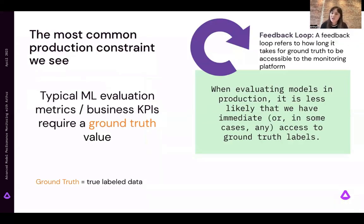And one of the most common production level constraints that we see is the fact that many models in production actually do not get ground truth immediately, or in some cases ever. So that is what we talk about as a feedback loop. A common example is home loans, where if you are running a model that is predicting whether or not someone will get a home loan, you won't know if that model is true until someone doesn't pay back on their loan, or until they have paid back on their loan. So that could be months, if not years.